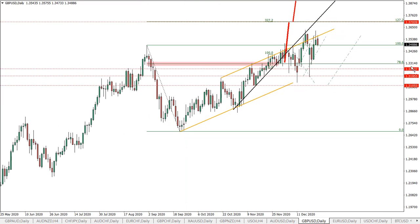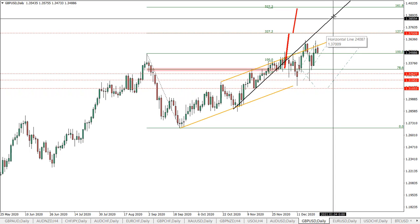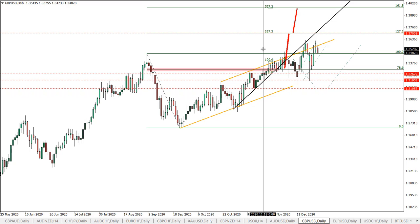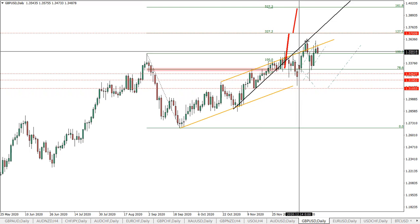Pound Australian dollar still bullish, waiting for one of the resistance levels to be tested. This is the strength of the pound in my view, rather than the weakness of the dollar at the moment.